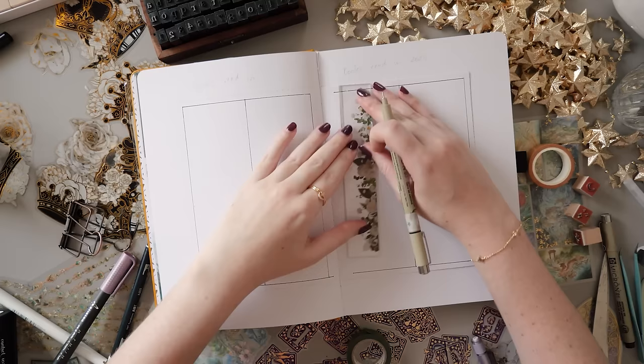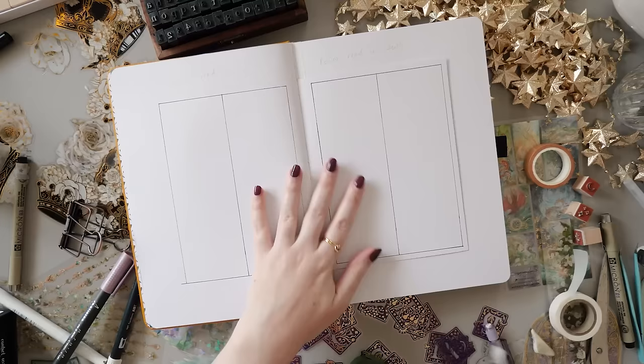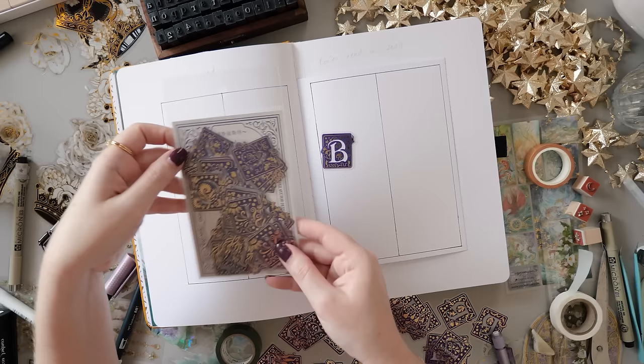This is something else I picked up while I was in Sydney. It's just a white washi tape. I got it from Muji this time. And I'm just using it to reinforce those bits of paper that are left over from where I cut away so that they sit down flat against the next page of the book and then they don't compromise the binding or anything like that.